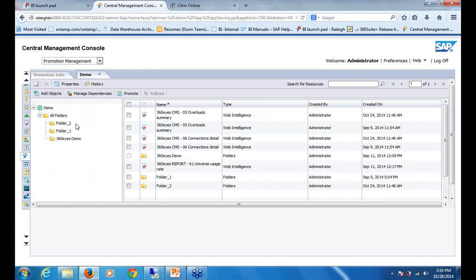Earlier in my discussion I already created a backup of these three folders: folder 2, folder 1, and 360i as demo. Now let's assume that I don't need folder 2 and folder 1. I already have a backup, and now there is no need for these folders. So I'll go ahead and delete them.